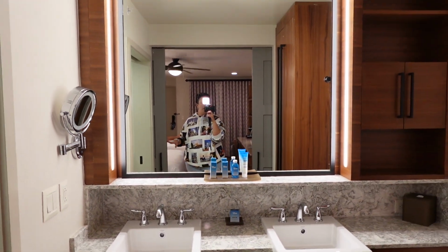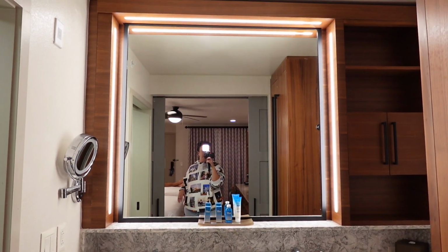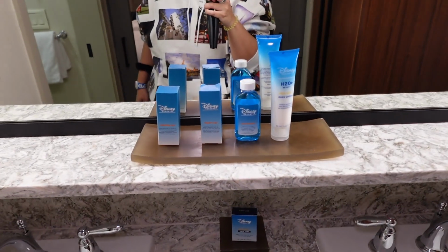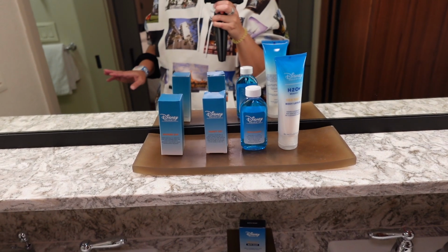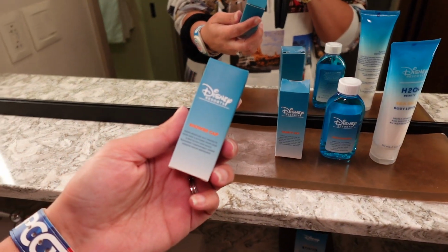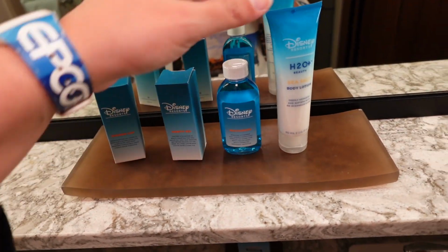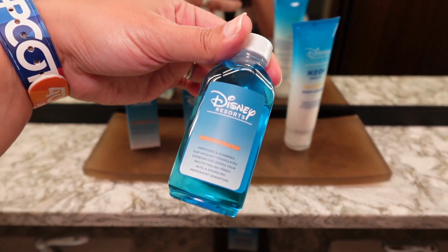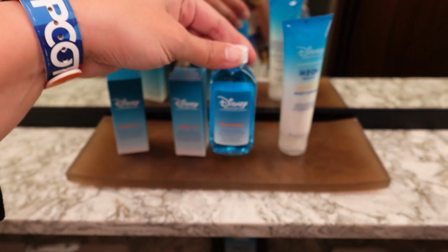So here we have a giant mirror, which is great. We do have some H2O Plus products, although they're not called H2O Plus. Well, there's a lot going on, okay? So here, it doesn't say H2O Plus, it just says Disney Resorts. Then we have some H2O Plus beauty. We've got mouthwash. Wow, that's new.